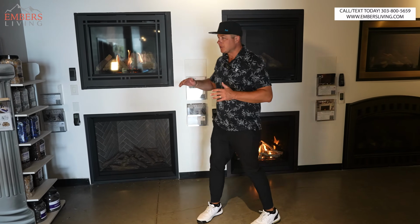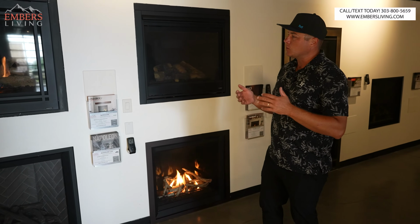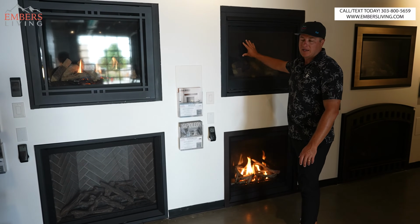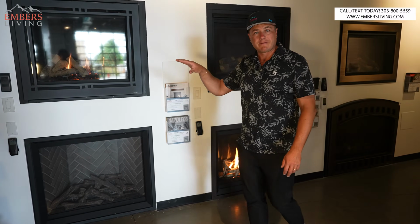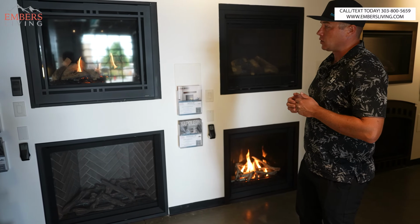What it is, I'm gonna actually talk about these two models because they're sort of just a tier above the most base grade, I don't wanna say piece of junk, but kind of most base grade fireplace we sell. This is a slight upgrade from that, and unfortunately it's been a category that's been ignored far too long.